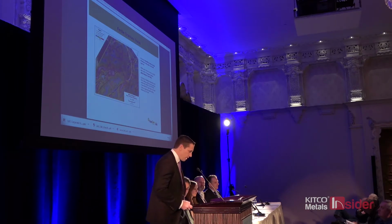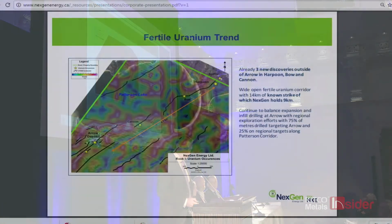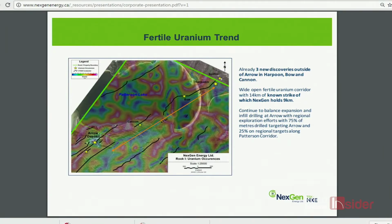We've also had some great discoveries further to the northeast of Arrow with Cannon, with Bow. We're going to revisit Bow in the winter. It's a shallow lake ice target. But again, it really hits home. Like we're barely scratching the surface here, and we'll continue to optimize 75% drilling at Arrow while doing regional drilling of about 25%.